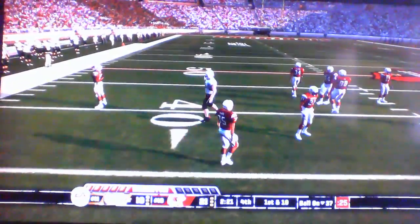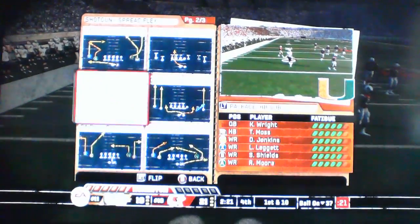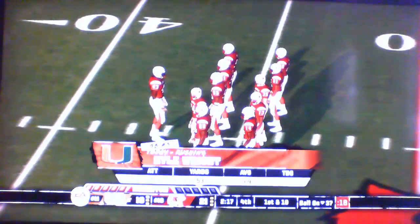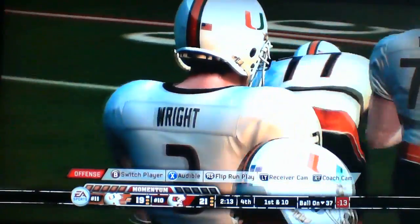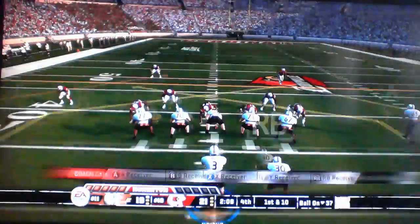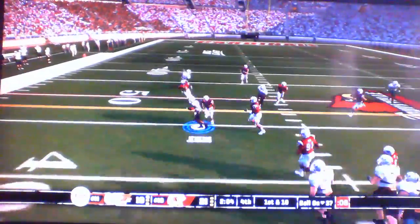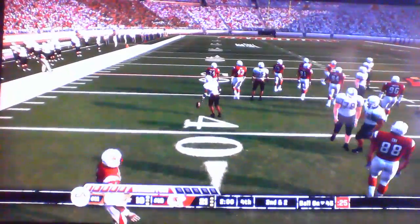I'll take that. Had a wide-open run there. I'll take that. So 53 yards running by Kyle Wright. He also ran for that touchdown earlier. I'll take that. Darnell Jenkins with a good catch.